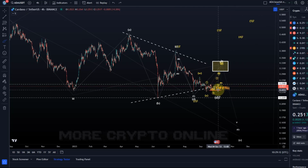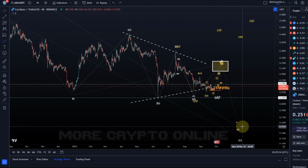If this micro support that we're tracking at 24 cents gets broken a little earlier, and we do not get this E wave to the upside, it would still fulfill our base thesis that we should see another low for ADA, another bear market low around the 15 cent mark potentially. We can refine that once we know what kind of pattern we're in. Is this a triangle or an ending diagonal which goes down more directly?